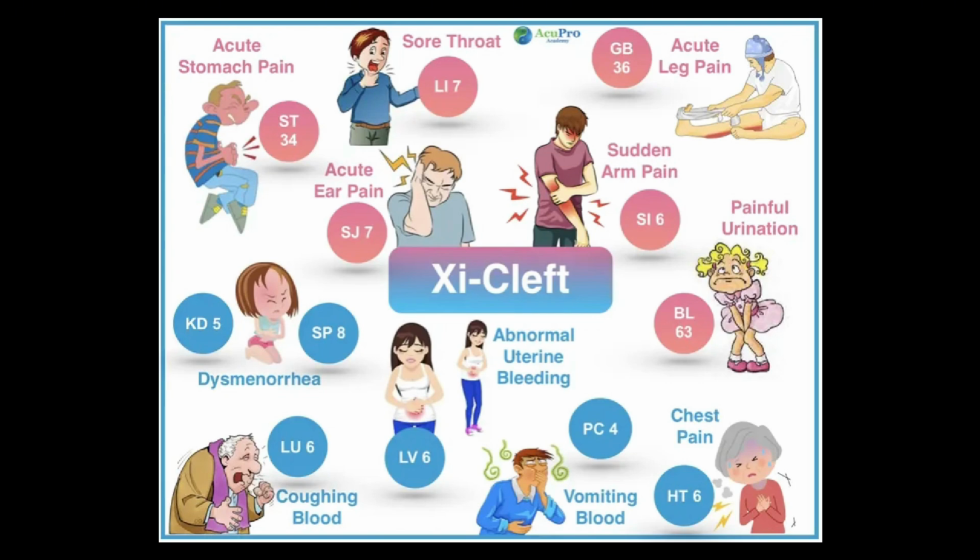The next one I love to use, which is liver 6. Now, liver 6 is the Xi-Cleft point of the liver, and again, it relates to blood. And because of that, it is used for abnormal uterine bleeding. I have a lot of patients that come in and they have a normal period, but in between periods, they're spotting. And I've had patients that spot the whole way through until the next period. This is the perfect point for it, okay?